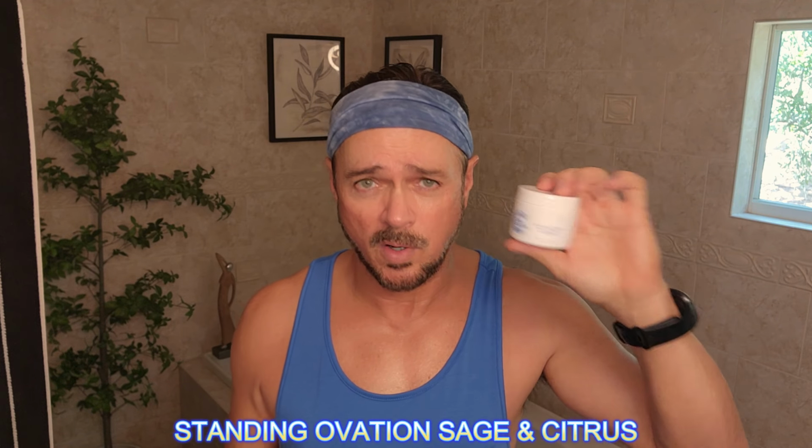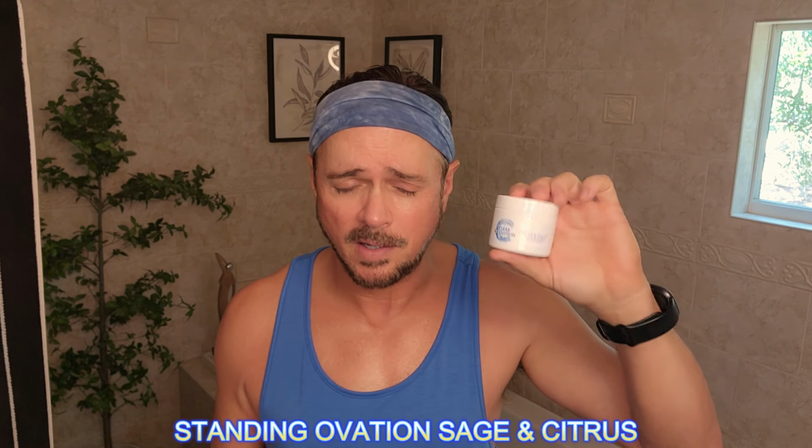Then I talked about the fact that we developed a very light, airy, fluffy moisturizer. It's called Standing Ovation Sage and Citrus Moisturizer. This is the most popular product in the line so far. One of my favorite formulations that we've ever come up with. I'm going to show it to you right here. Very light, very fluffy. Again, botanically based with sage and watercress extracts, and lemon bioflavonoids, which give it a very light citrusy scent without adding any sort of artificial or even natural essential oil fragrance.